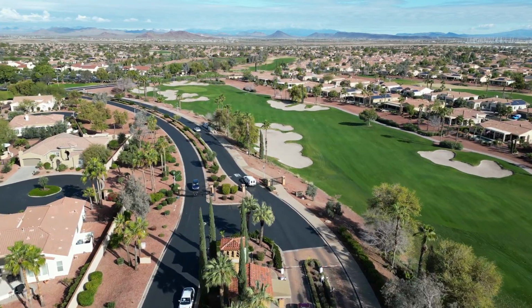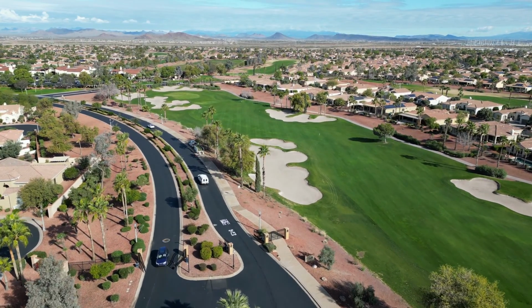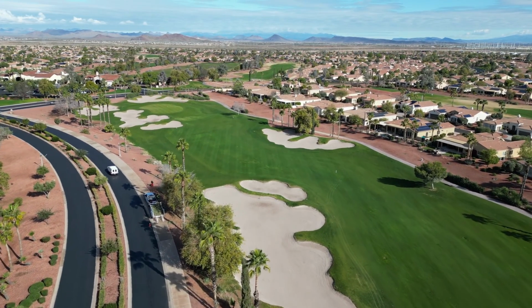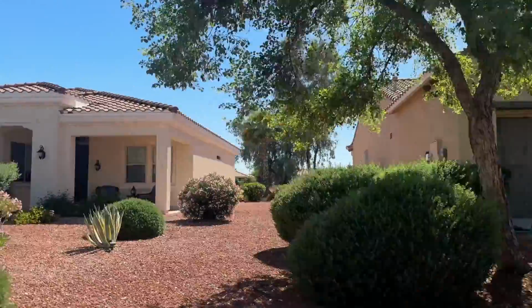So if you want to practice your game out here, good news. They have a driving range, they have unlimited practice balls, they have a 12,000 square foot putting surface, and they do have a putting range as well.